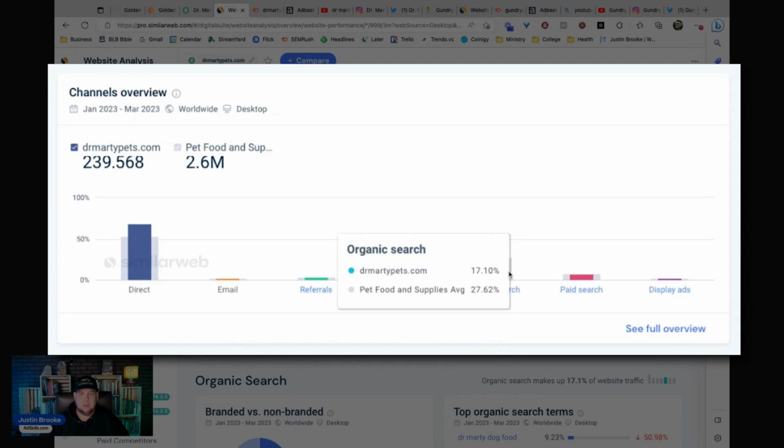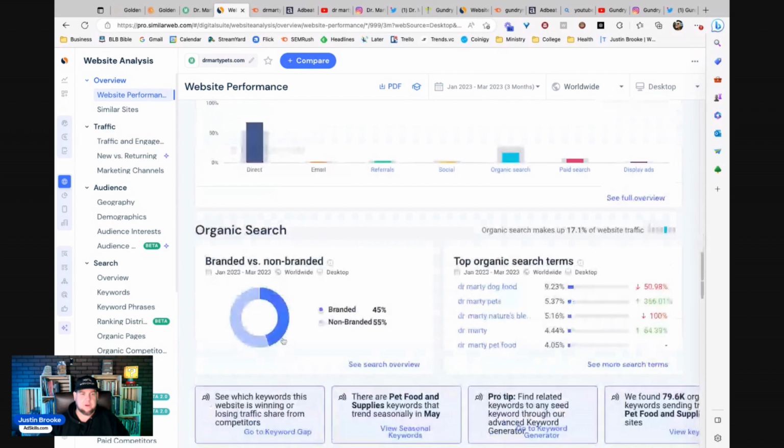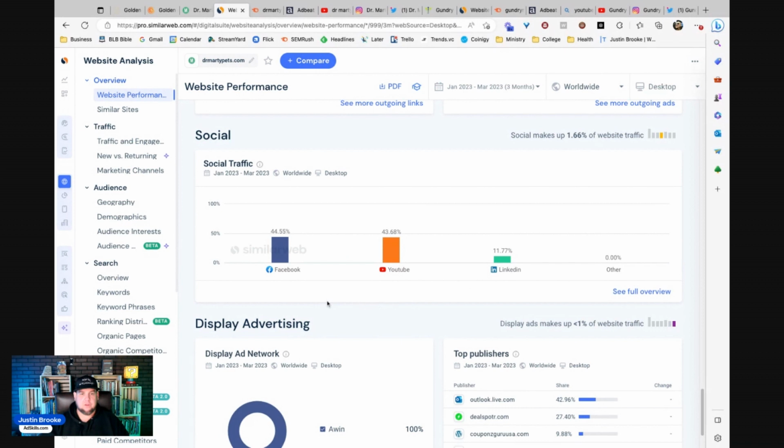And we do see a little bit of organic search. We see a little bit of paid search here as well. So we're going to go ahead and dive into some of their landing pages, some of their search ads, and start to figure out what their actual strategy is. We see their social traffic is broken down: Facebook, YouTube, LinkedIn. So we'll check out some of those pages as well.